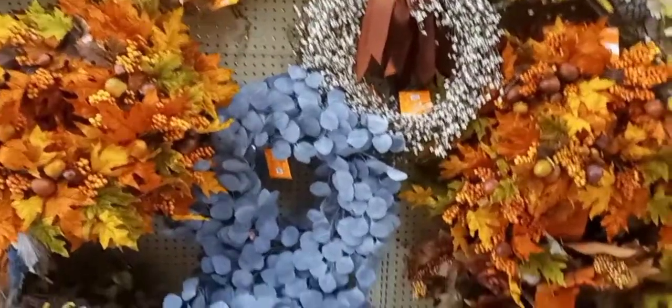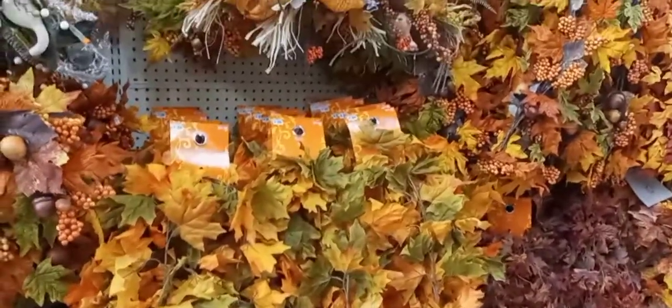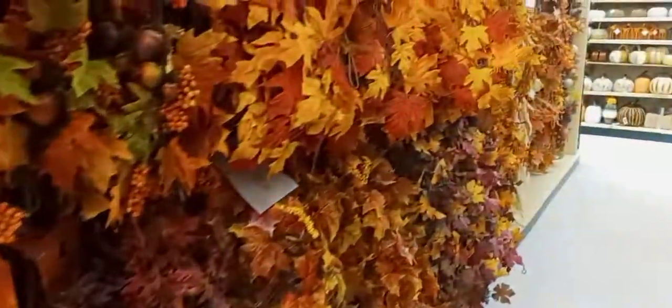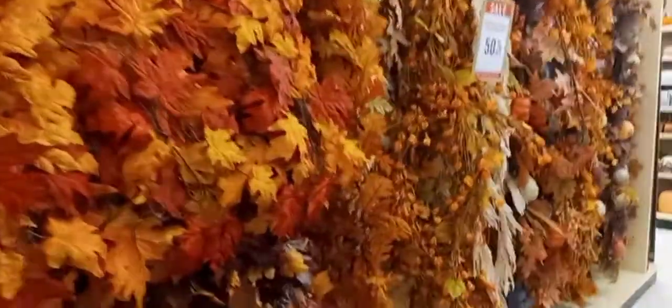We just want to say thank you guys for watching us. We're about to get ready to leave Hobby Lobby. This is their fall flowers. And it looks like everything is 50% off. All the fall colors. Let me show you guys.